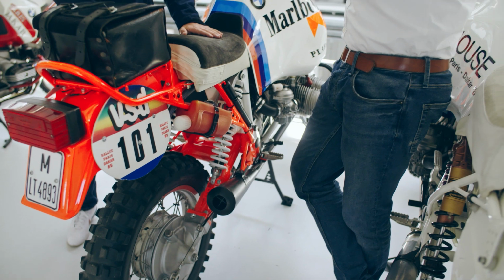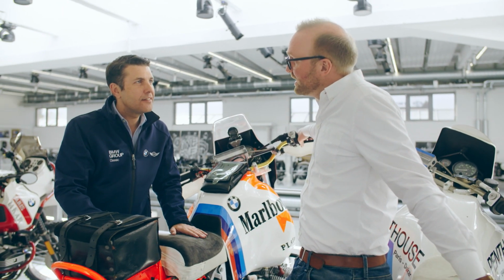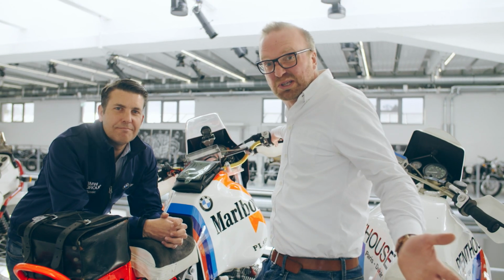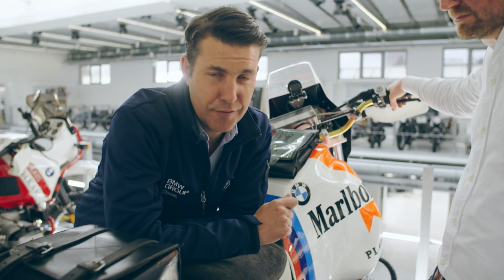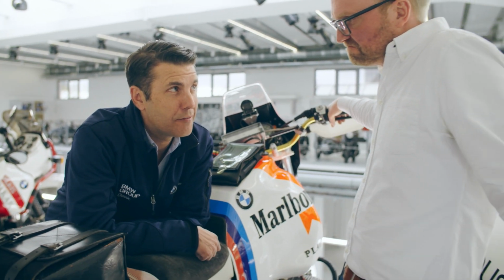Hey Benny, one last question. How about this legendary MTID? The MTID, this is our manual tire inflation device, or others would simply call it a bicycle pump. Imagine you would have to use one of these to repump your tire in the desert at 40 degrees on your own. Benny, I guess we can be happy to have an office job.